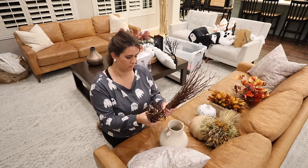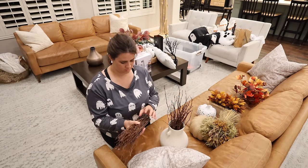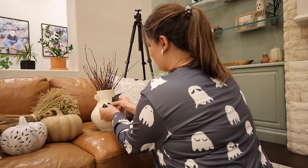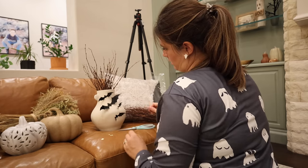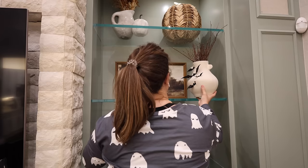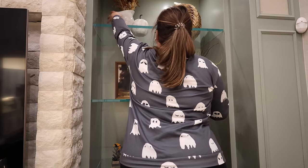You guys, Halloween decorating can be as easy as changing out some fall florals for some branches that you might even find in the yard. And then also these bats, you can honestly add them to anything. You can add them to a simple wall. You can add them to a vase like I'm doing here. You can put them over a mirror. There are just so many different ways to decorate for Halloween, and you can do it in a very subtle way. This one I love because it gives a big impact for a very low cost.